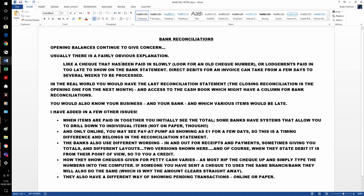Lodgements, that's money paid in too late to show in the bank statement. Less often, because it's only for an afternoon or so. Anything after about 3 o'clock sometimes. Especially on a Friday, it won't show up until the bank statement for the following week.